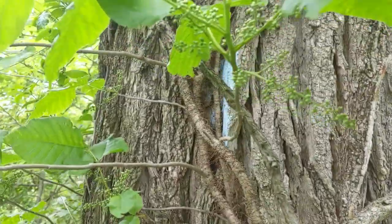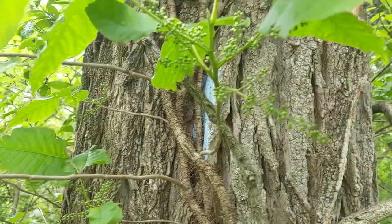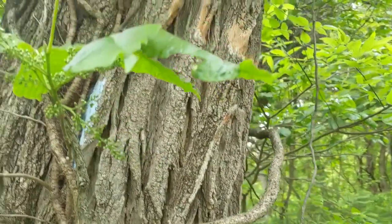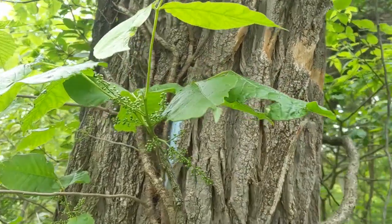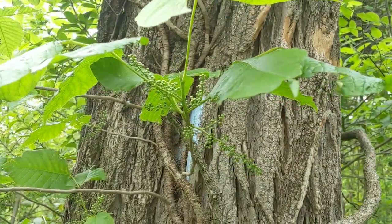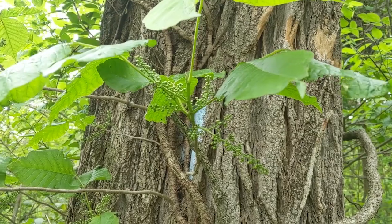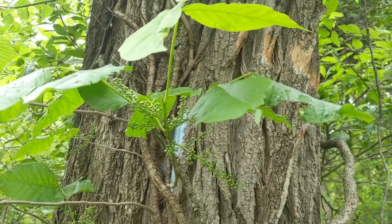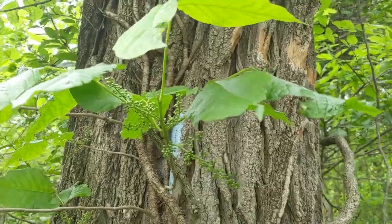One cool thing about poison ivy though is that it does produce berries. You can see some berries starting to form down here. So that is actually an important food source for a lot of wildlife. So even though it's not a great plant for us, it is actually pretty good for wildlife. So it's not all bad.